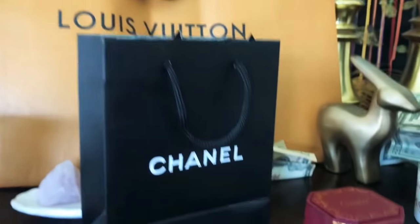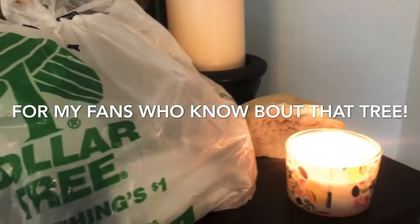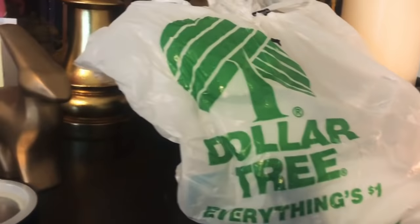The next bag I'm about to show you is my favorite store of all. Yes, the Dollar Tree. It deserved to be sitting up here all by itself. Yes, go ahead, Dollar Tree.